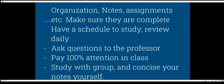The third would be ask questions to the professor or teacher. Make sure that you ask as many questions as you can. If you're not understanding the material, go after class or during class and be like, can you explain that one more time? Believe me, somebody else will not know what the hell's going on. Somebody else might have just woken up in that class and not know what's going on. So make sure you ask questions. Listen, you might not want to be that dude that asks questions all the time, but be that dude. Who cares? You're actually paying for it.